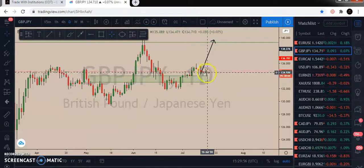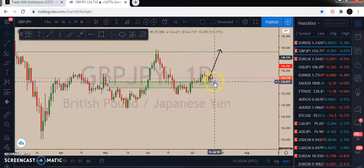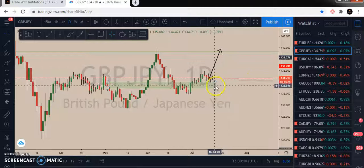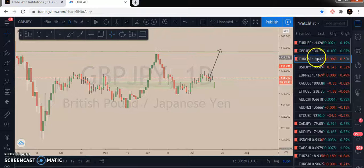You can start looking for your entries from the 4-hour time frame if it is satisfied. Remember, we won't just long this pair until our entry rules are satisfied. However, we can end up not trading this if our entry rules are not satisfied. So the fundamental bias is not enough for us to take this long if the rules are not satisfied. So overall, COT is telling us EURUSD long, GBPJPY long, and finally Euro CAD.